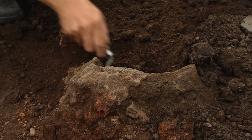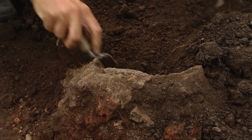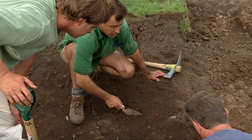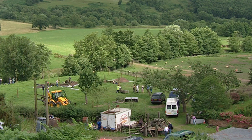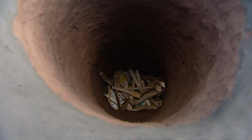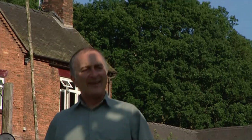So finally, after nearly 2 days of backbreaking work, we get our first glimpse of a furnace structure. It's possible the ironmakers here would have harnessed the power of a nearby stream to drive the bellows of their bloomery. If they did, we might reveal something really special here tomorrow. And we'll also find out if our replica furnace is up to the job of smelting some iron.